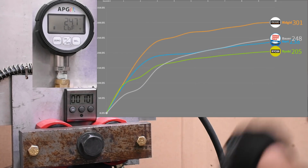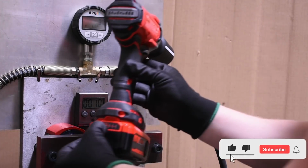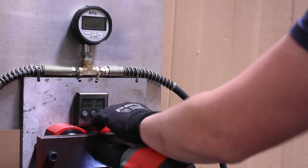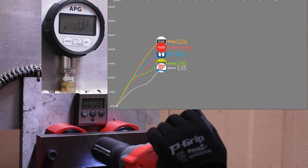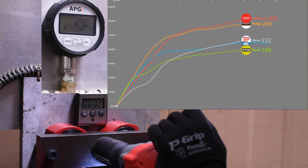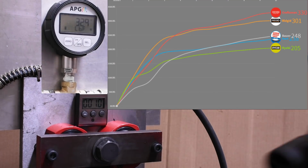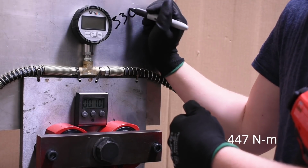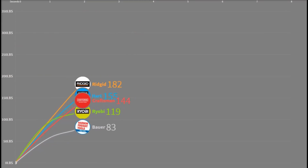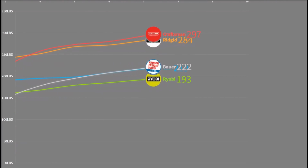That's 248, or 10 foot-pounds up on the Hart. Okay, let's see the Craftsman. 330, the Craftsman absolutely putting it down here. Yes, I know it says 330 there. We're not talking earth-moving amounts of torque, but surpassing the Ridgid in any test was way out of left field for us. This tool actually makes some torque, and it does it rather quickly looking at that curve.